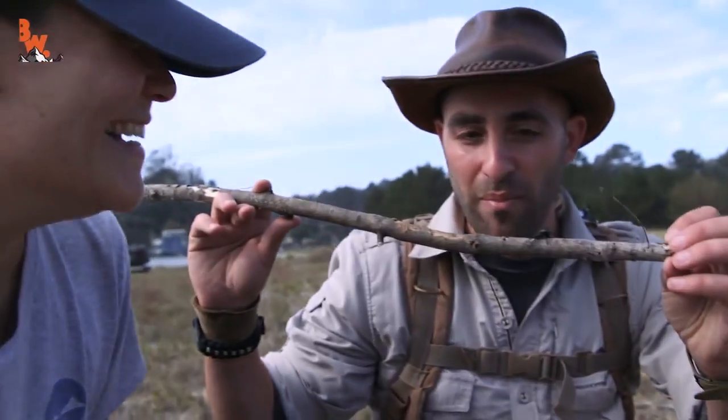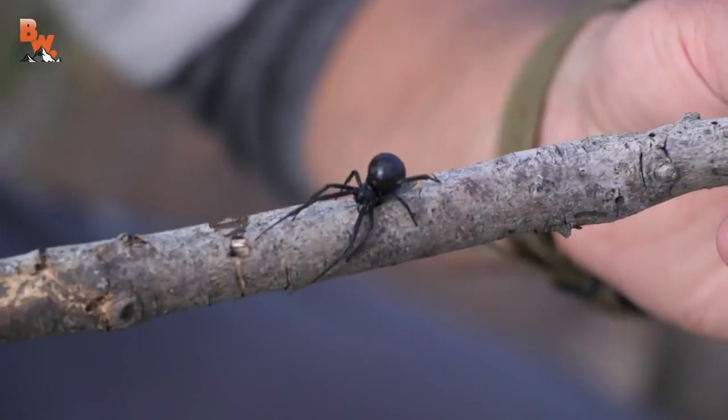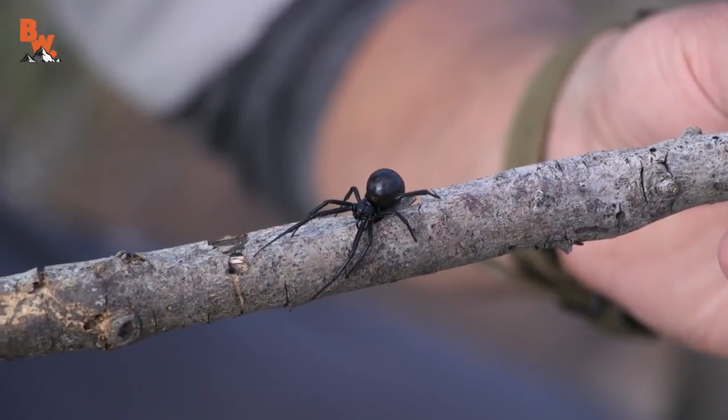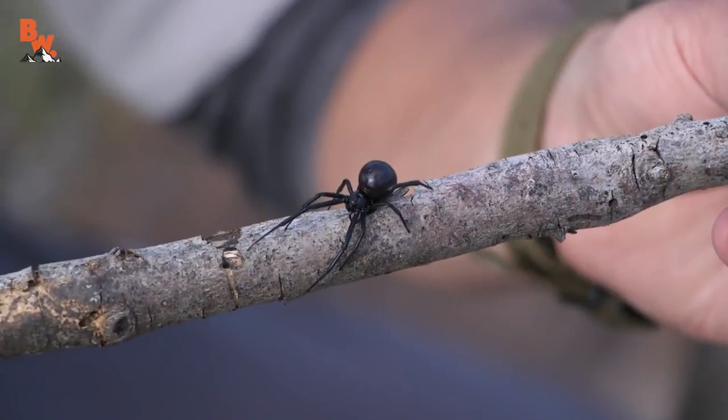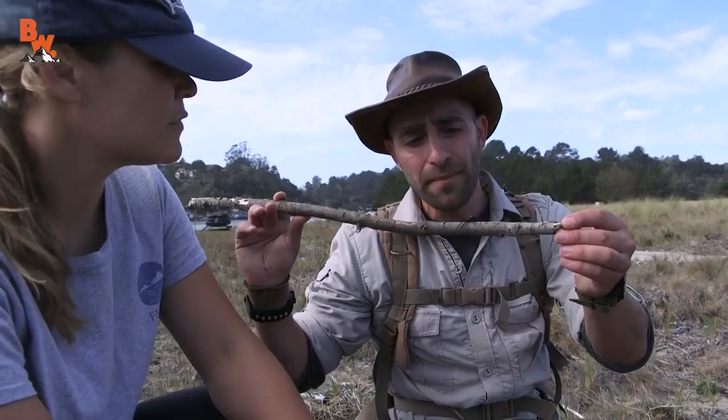I'm assuming you've never been bitten by one of these, right? I've never been bitten by one. I've never even seen one on the island, actually. So this is a first for me. So this is a new find. All right, we're breaking ground here. Absolutely. This spider has no interest in biting you. The only reason it would bite is to protect itself from getting squished and killed.